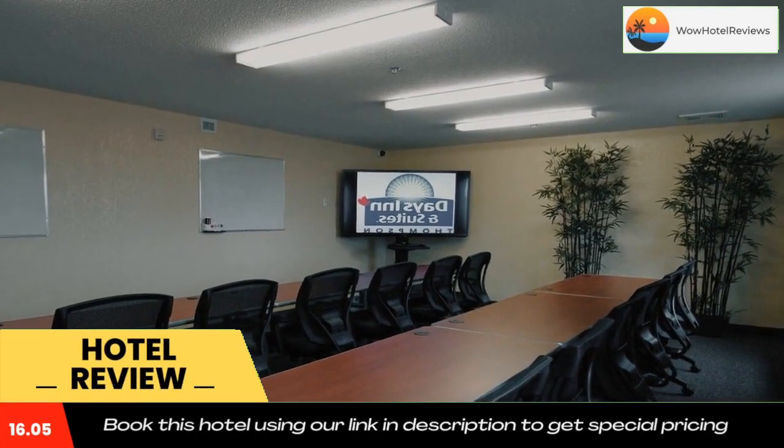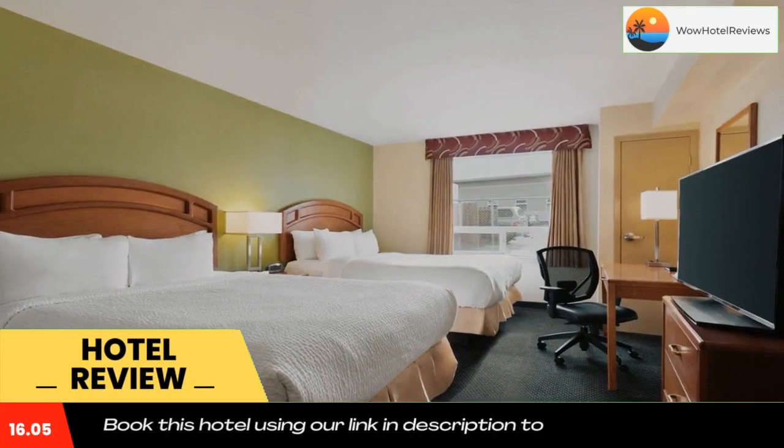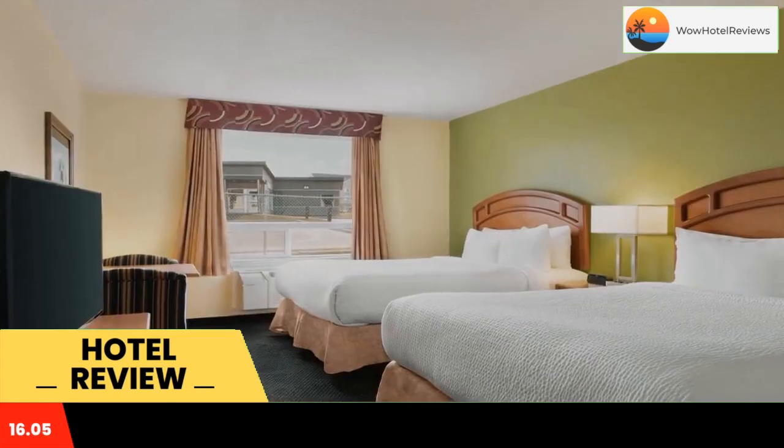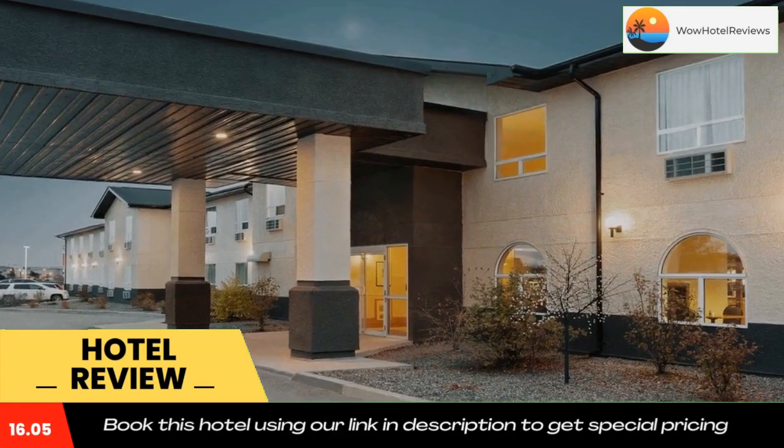A fitness center is featured at this Thompson hotel. Free Wi-Fi and a microwave are provided in all guest rooms. Daily hot breakfast is available. Thompson Golf Club is a 5-minute drive away.